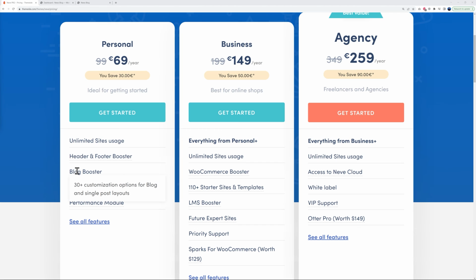The blog booster, which is the one we're interested in. So you get 30 plus customization options for blog and single post layout. So this is the one that we're going to make use of. And you also get custom layouts and hooks and performance modules. Again, related to this, this is one of the fastest themes available on the market, which makes it an excellent choice for building a website for yourself or your customers.